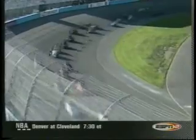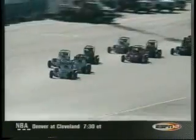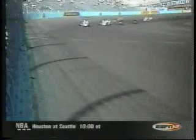J.J. Yaley to the inside of Kasey Kahne, but I don't think he can make it stick. Nope, Kahne holds him off. Here comes one of the Fike boys. That's the 69 of A.J. Fike up alongside Michael Lewis. Yeah, he's giving him a great challenge. He started clear back at 21st position, so he's come a long way up this field, and now they're challenging up here for the first 5.